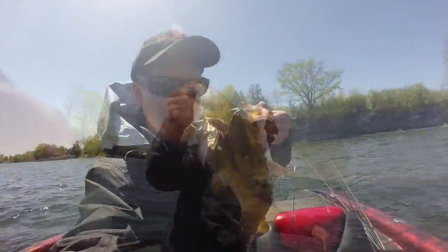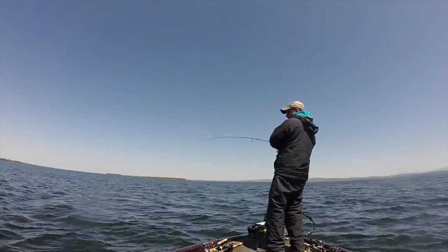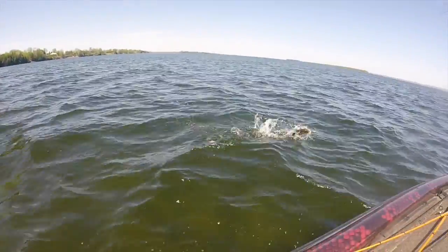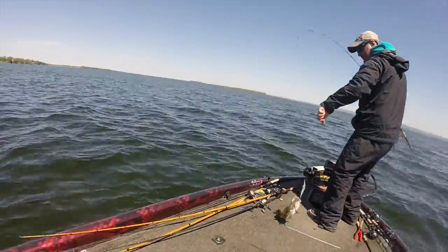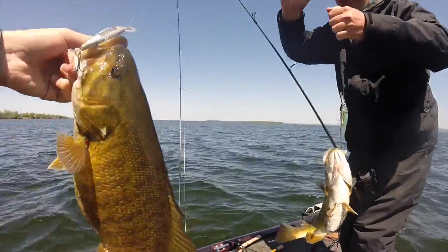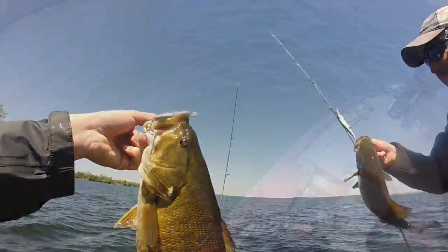That's a nice one. What's going on right now? Just caught this nice one on the pointer. Steve's got one on. I don't know how nice it is. It's a decent one. Oh yeah. Another double. Look at that. Solid fish. Awesome. Let's get a picture.